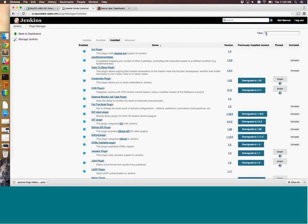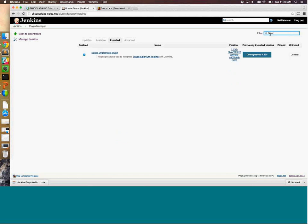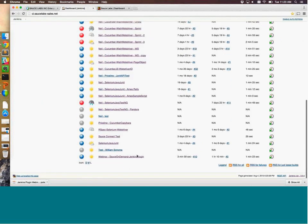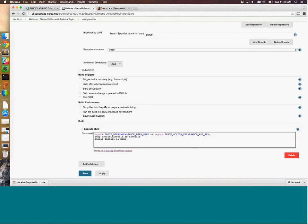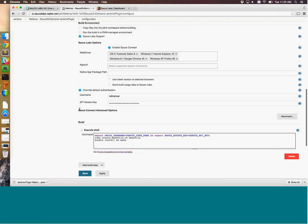So in this case, I have it installed. So here I would just go Sauce OnDemand, and you see that I have it installed there. And once it's installed, it's just as simple as clicking that checkbox for Sauce support, filling the fields, and then you're good to go, yeah? Exactly. So I will highlight the configuration one more time, but it's as easy as just Sauce Labs support, which will enable the Sauce Labs options section and the Sauce Connect Advanced options, and fill out all the pertinent fields. Great.